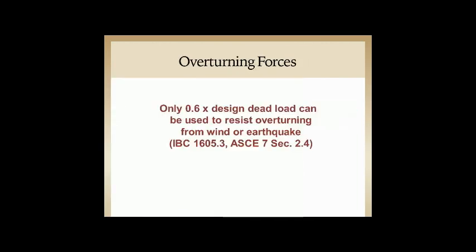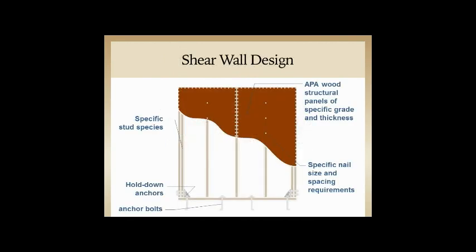The building code says you can use 60% of the dead load to resist overturning from wind or earthquake. That helps in the overturning calculation. We see here the shear wall has the overturning hold-down connectors at the start and the stop. Other aspects of the shear wall performance include the stud species. The denser species have a higher shear wall design value. The nail size and spacing has an effect. More nails around the perimeter, bigger nails around the perimeter of the panel give the panel more racking resistance.